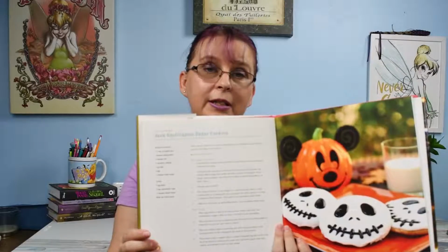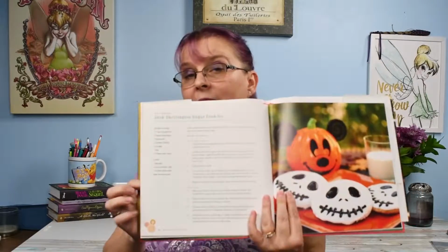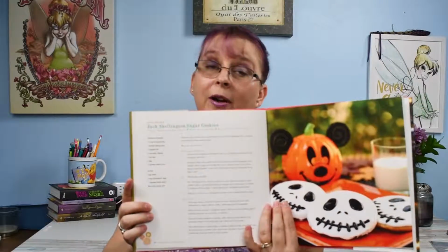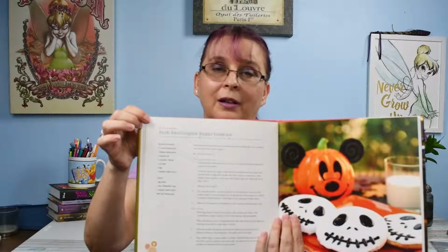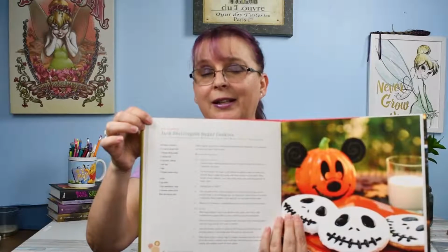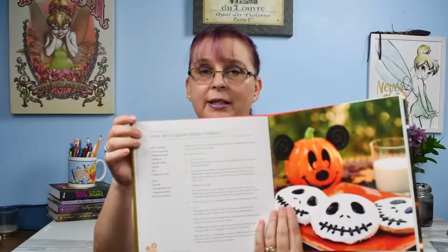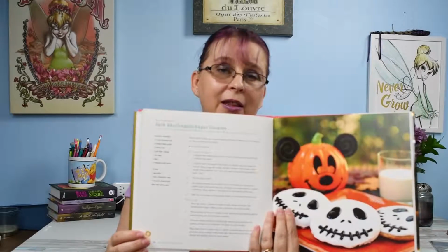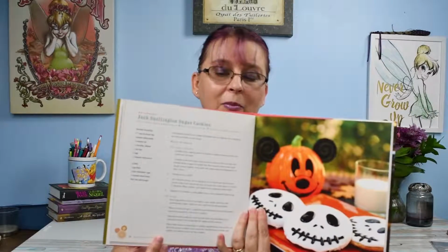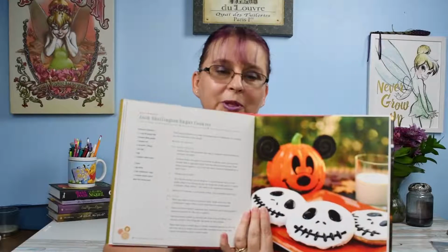They're really good ingredients. But it also tells you, this says Jack Skellington Sugar Cookies, Tony's Town Square Restaurant, Magic Kingdom Park, Walt Disney Resort. So it tells you where that item was available. Now this was during Halloween. I believe it was Mickey's Not So Scary. Now they do change items at restaurants and at festivals all the time, so this may not be available at Mickey's Not So Scary now, but this was available at the time this book was printed.